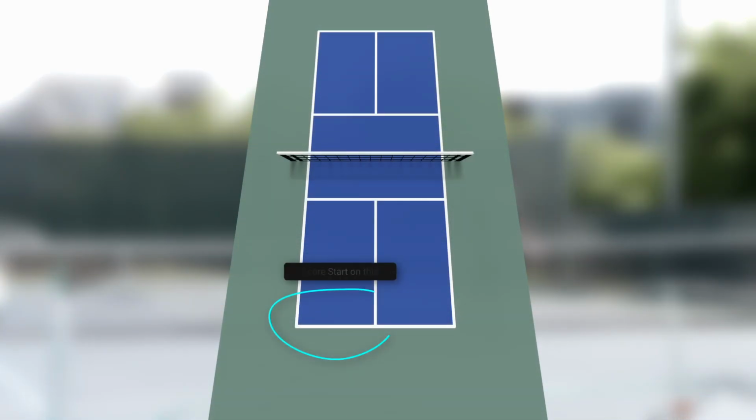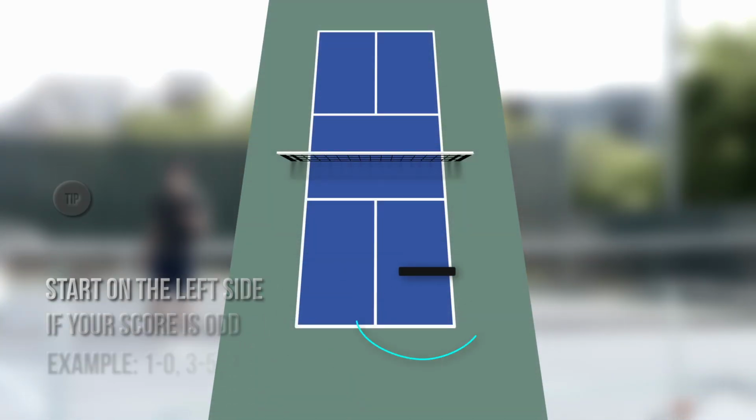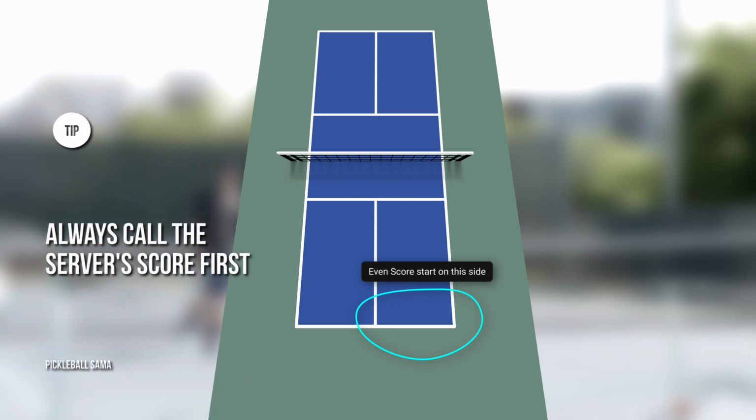On every odd number, you will always start on the left side in singles. Every even number, 0, 2, 4, 8, 10, you will start on the right side. That's how it is determined.